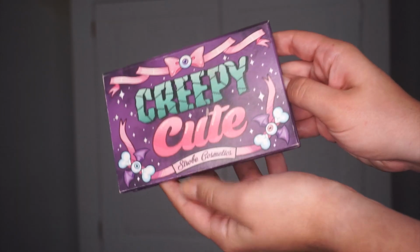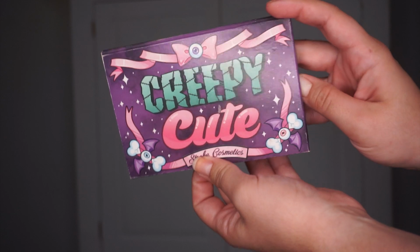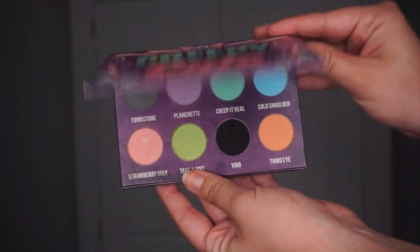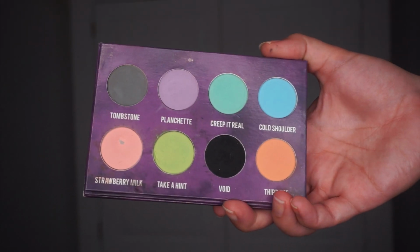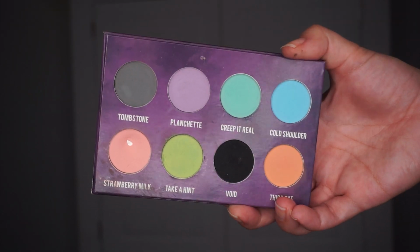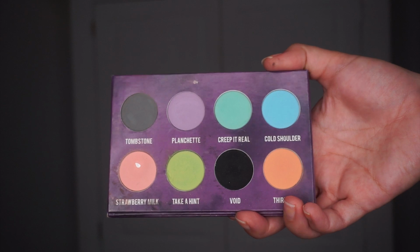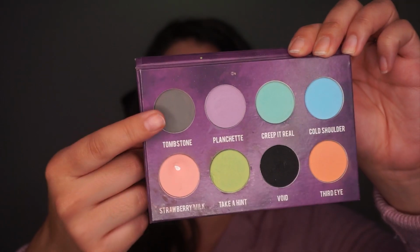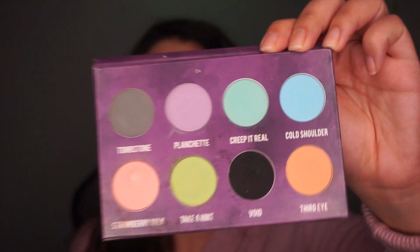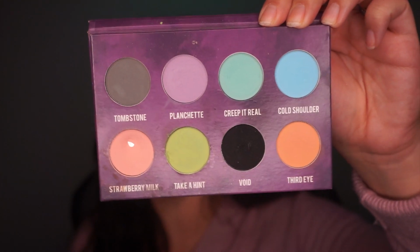That is this guy. This is the Creepy Cute palette by, it was Strobe, but now it's Shroud. I'm like, what am I trying to say? So this was by Shroud Cosmetics. This is the Creepy Cute palette. It's a great pastel matte palette. You have a great gray and a really intense black, but this will pair well with everything else.